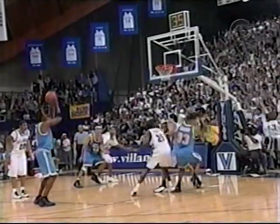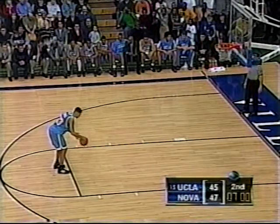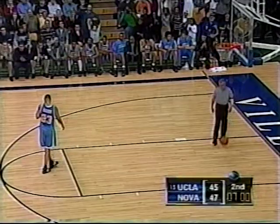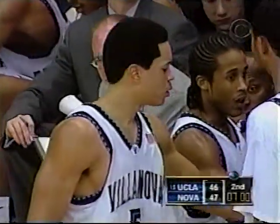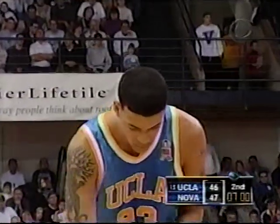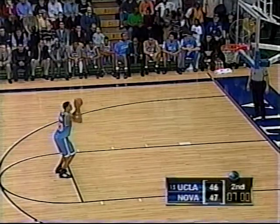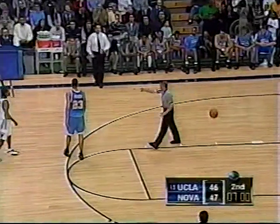Right there it is, right there on the right part of your screen. Just an overzealous lower body root canal by Ricky Wright to shove Matt Barnes out of there. And so Barnes makes it a four-point play and gets another shot on the technical, which would tie it. Barnes now with 14 as he misses the second, and it remains a one-point Villanova lead.